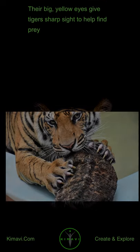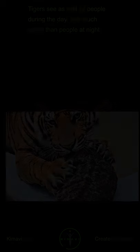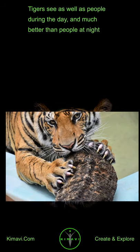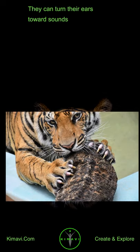Their big, yellow eyes give tigers sharp sight to help find prey. Tigers see as well as people during the day, and much better than people at night. They also hear very well. They can turn their ears toward sounds.